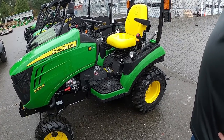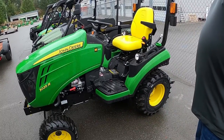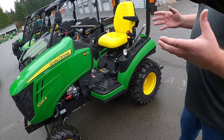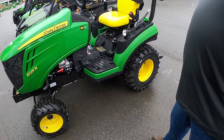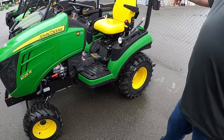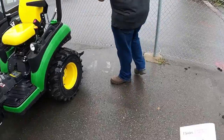And that's the nice thing too, nowadays they're pretty much universal across the board. So let's say you just need to rent some kind of a finishing mower or something like that. Even a Kubota or whatever will fit on the 3-point on these. Because they're fairly universal.